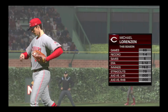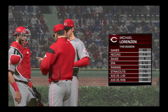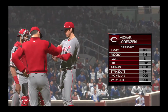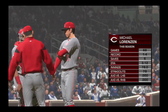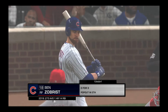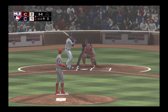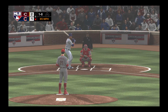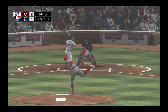Michael Lorenzen is on now out of the bullpen as he'll make his 70th appearance so far this year. Number 21, Michael Lorenzen. And now back to the leadoff spot in the Cubs lineup. Stepping forward, Ben Zobrist. He's 0 for 3 so far, so he hasn't done much to help at the top of the lineup. This thing's far from over, even though we're moving into the back end of this game. Only down by 1. All they need to do is get this leadoff guy, and they're an extra base hit away from tying this thing up.